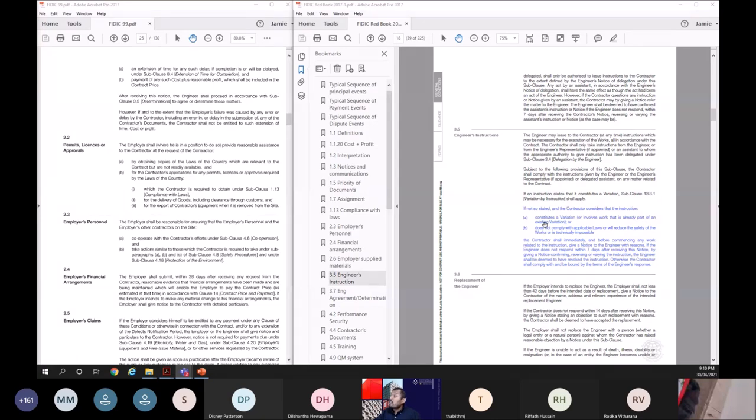If an instruction states that it constitutes a variation, then it goes to the variation clause. However, if it's not mentioned as a variation, an engineer has issued the instruction, and the contractor considers it's a variation, then the contractor shall immediately, and before commencing any works related to the instruction, give a notice to the engineer with reasons. He has to give it with reasons. Now that is a new addition in 2017. Everywhere, say for instance, if the employer is reviewing a payment of a contractor, he cannot cut and chop as he wants. If he makes any changes to the statement of the contractor or the payment application of the contractor, he has to give reasons for that. So it is the common way of doing things in 2017.